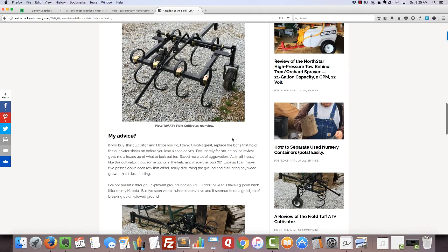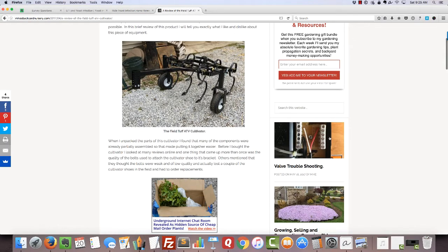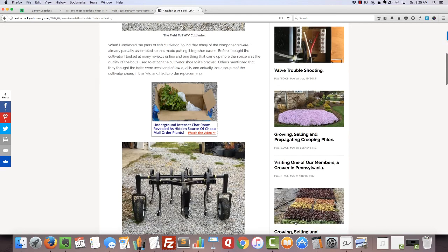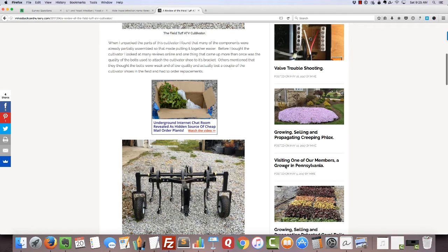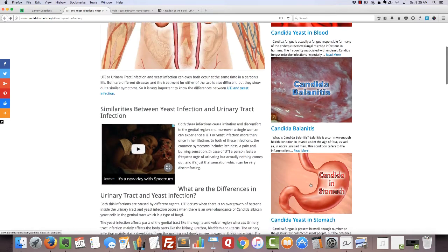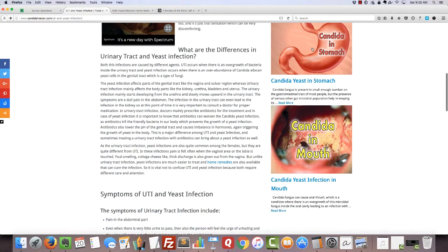So if we really wanted to sell this cultivator, we should put like YouTube videos, reviews of us reviewing it over here, and snippets of other people who have used the product that really like it, to turn it into a sales page for that product. And the same goes for them. They don't need to have all of these big images taking up all this space. These are just other posts on their site. And I'm sure these posts lead to more ClickBank products.